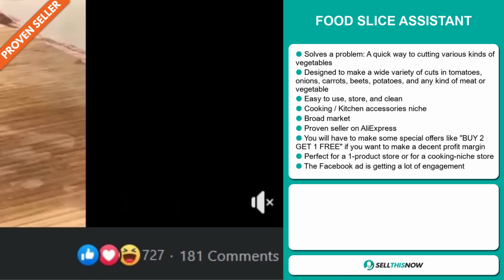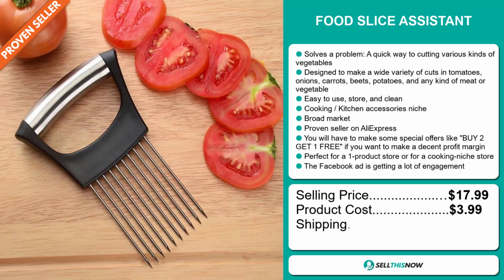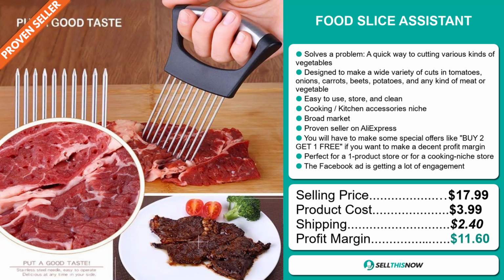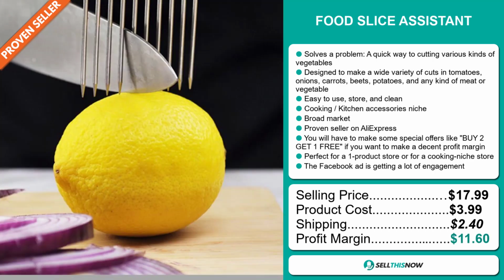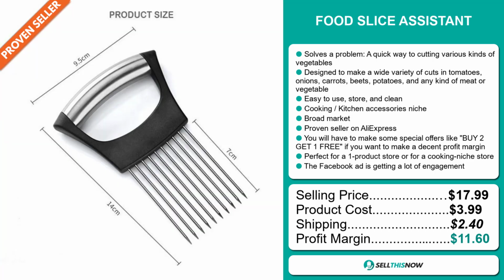Now, the selling price for the Food Slice Assistant is just under $18, whereas the product cost is only $3.99. Shipping will set you back $2.40, so you're looking at a good profit margin of $11.60. Sell this now!